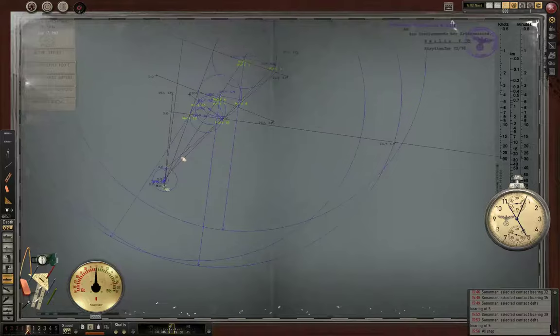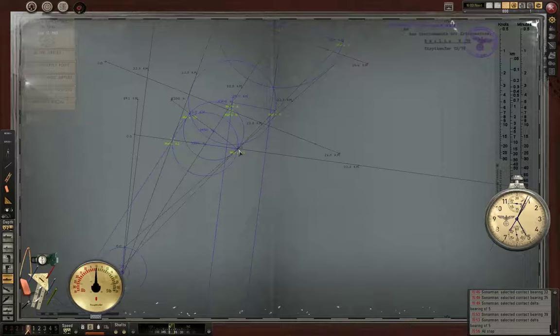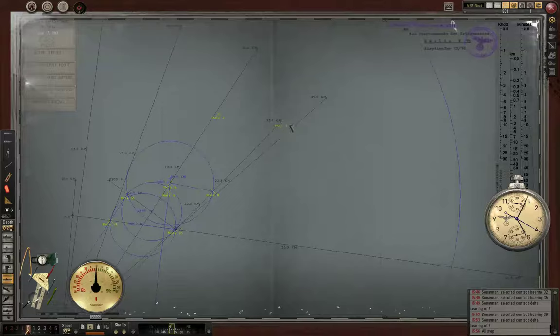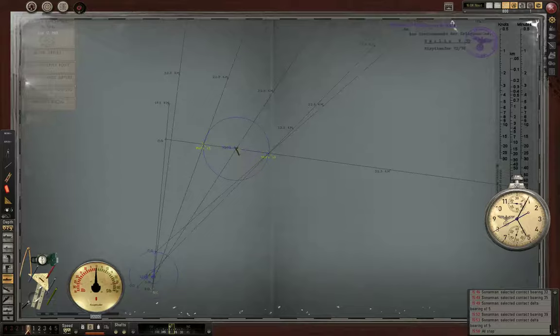Awesome. Now I can go ahead and delete everything that I don't need anymore. I have the target's position where it was, I have the speed, I have the course, I have my bearings. I don't need you, I don't need you. I do not need these things or these things. I also don't need this. Do I need that? No, I don't. Don't need that, that, that, that. Okay, we can keep that. Why not? The rest is fine.